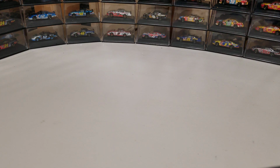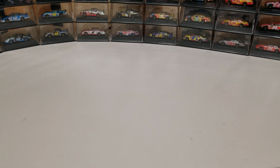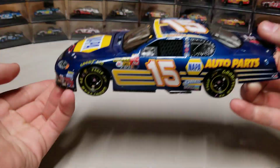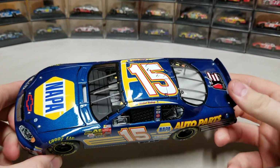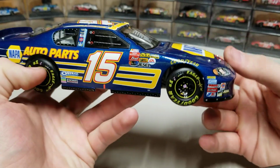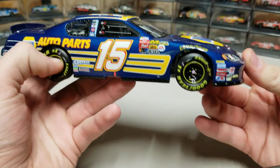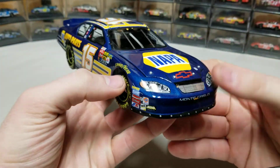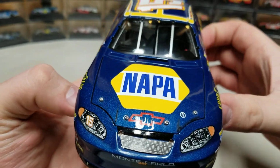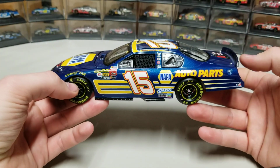The first car on our list is going to be the first one chronologically, which is the 2003 Daytona 500 winner, Michael Waltrip. I got this one a while back, I'm not even sure when, but this is the Elite of the 2003 race-winning car. Now, this was a rain out, so there's not, obviously, a bunch of confetti or anything on it, and even race damage. You can see there's a little tape up there, a little mark on the hood, but otherwise pretty darn empty. When this thing rained out, it rained out good.